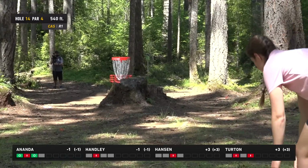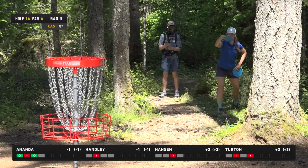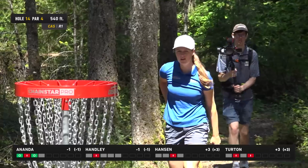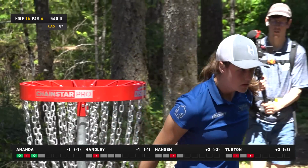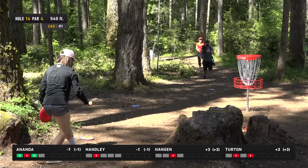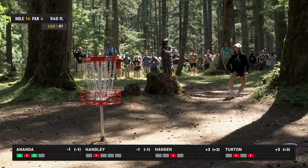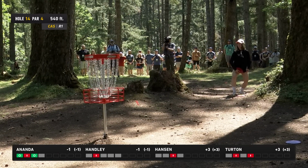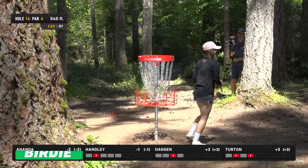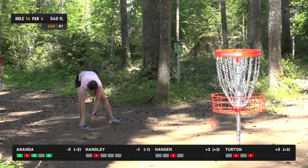Rachel giving this one a bit of a run. That's a great par save from Holland. Up and down right there. Tricky spot. Sai with the birdie. 3 birdies already on the back 9 after only 1 on the front. So Sai's really hitting her groove here.